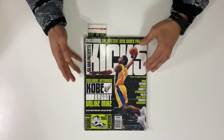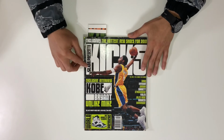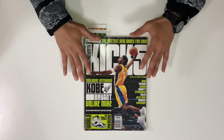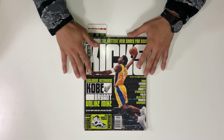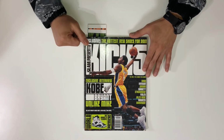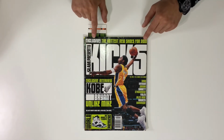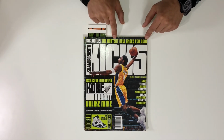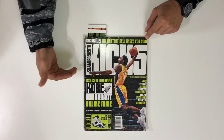Now, I guess the Kicks was just so well received that they actually devoted a whole magazine to it, and that's why it says Slam Presents. If I am correct, this is the first Kicks magazine. This, again, came out in 2000. As you can see, we have the man himself, Kobe Bryant. Rest in peace. Now, it shows you here at the top, guys, you have the exclusives, the hottest, right here for 2001. So it's giving you a preview of what's to come. You know what I mean?